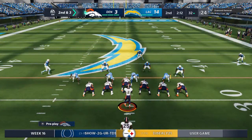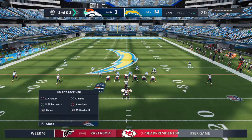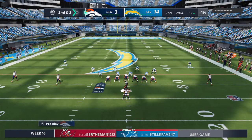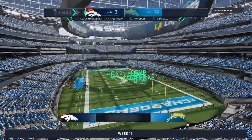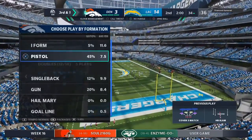Well, they don't need to run another play here before the 2-minute warning. Let's see if they do it anyway. Second down, they'll run with Gordon. And this won't be enough to pick up the first. A gain of 2, 3rd and 1.